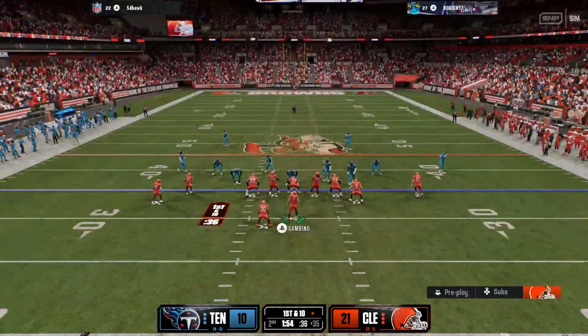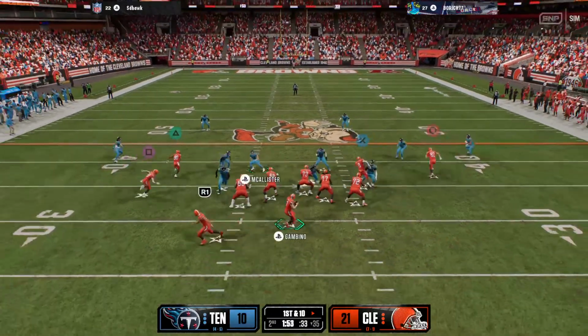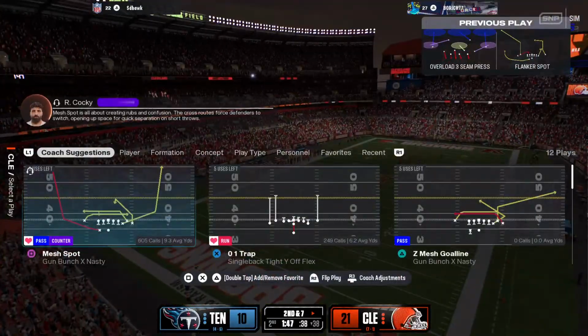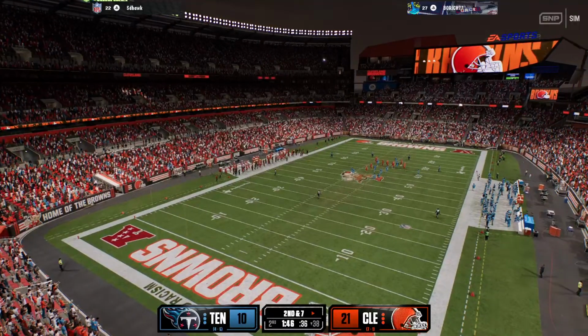From the 35, it's 1st and 10. They'll come out throwing here to start the drive. Quick throw here is complete. He'll be taken down rather swiftly after a gain of just 3.